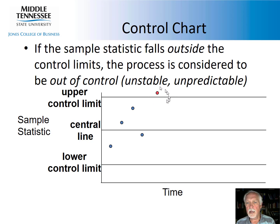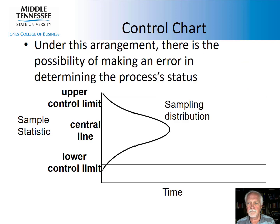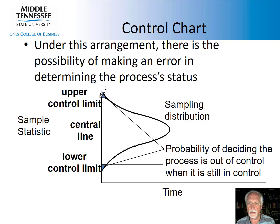But if we have a single sample statistic that falls outside the control limits, then the process is considered to be out of control, that's the technical term, and it's unstable or unpredictable. We can't tell for sure where it's going. There is still a possibility of making an error because there's a little bit that falls out. Even if we have perfectly centered, there's still, I believe it's 3%, something like that, that falls outside of the plus or minus 3 standard deviations.